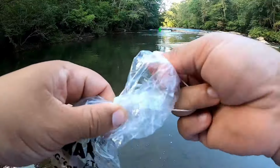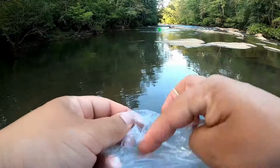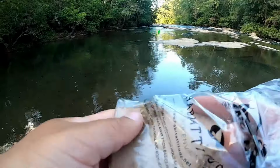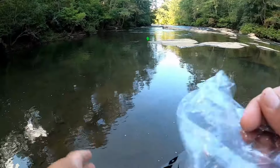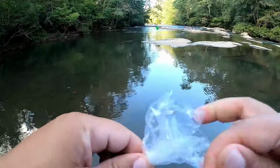So we're gonna be using some crickets for bait. Here's the little bag of crickets that I have today. I got these at the pet store, as you can see. The water is actually pretty cold today. It's supposed to be a warm day, but the water is pretty chilly. Nothing uncomfortable, but it is kind of cold.